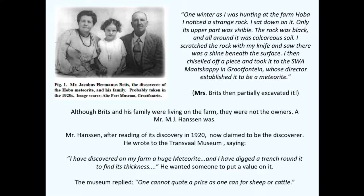Okay, here's a little bit of the history, and this disagrees with what you find on Wikipedia. But this is an actual tale that the man who found it told, and it's in the museum in Grootfontein. Wikipedia says that somebody was out plowing and they hit it with their plow and found it. He was out hunting. He noticed the strange rock, sat down on it, tried to scrape a little bit of silver under there. So he thought he got just enough off that he took in to Grootfontein, where a mineralogist established it to be a meteorite.